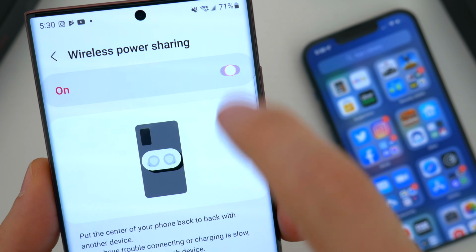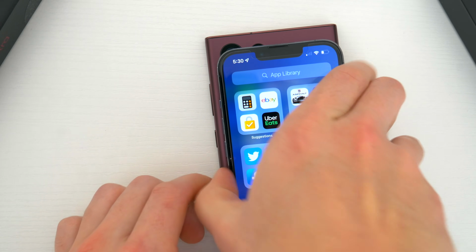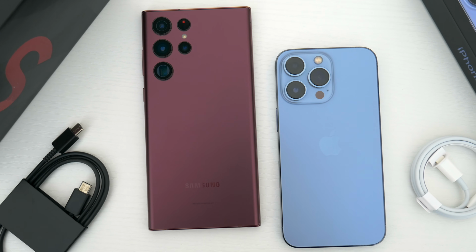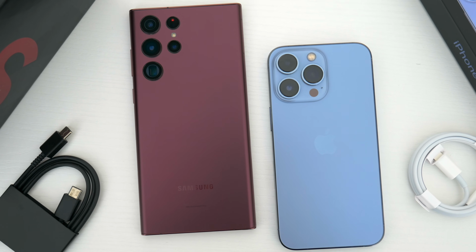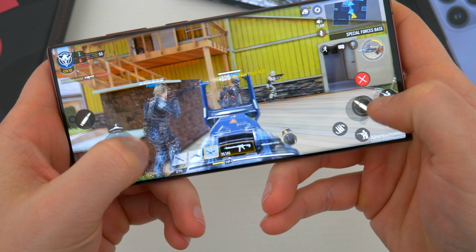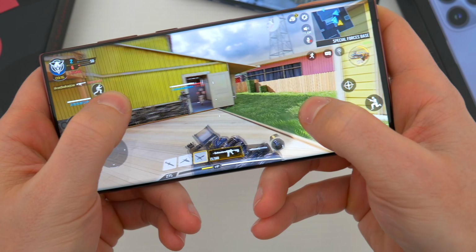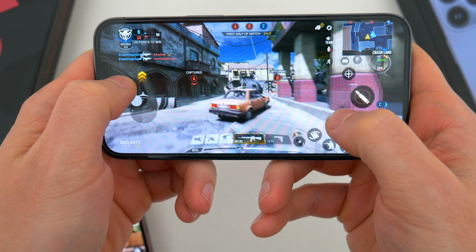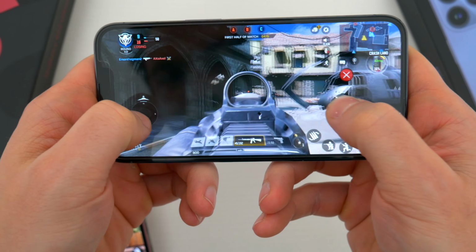Samsung has the reverse wireless charging feature, which lets you power up other devices with the phone. Apple offers MagSafe as a half charging, half accessory sort of setup. In the end though, it really comes down to personal, everyday usage. And to be honest, in my time using these phones, it is actually the S22 Ultra that tends to end up with more battery at the end of the day compared to the iPhone. And to me, that does make sense.